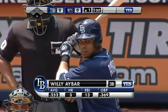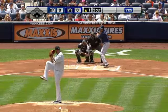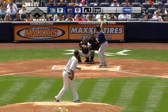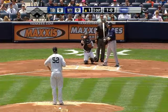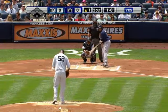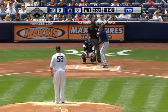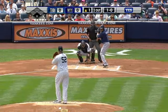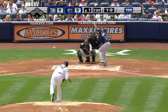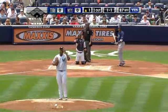Here's Willie Ibar. Evan Longoria's hamstrings bothering him. He's not on the DL, but he's not able to play today. Pitch outside. And that's a break for the Yankees. He's been a machine. He's leading all vote getters at third base for the All-Star game. That's his off-speed pitch, count 1-1.